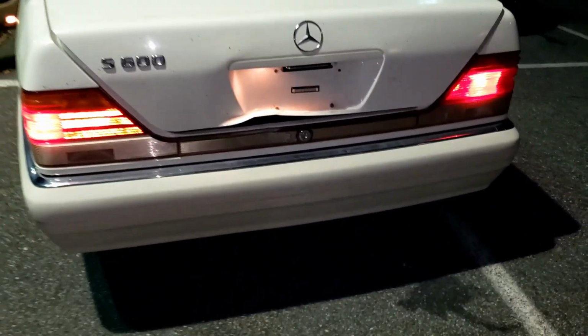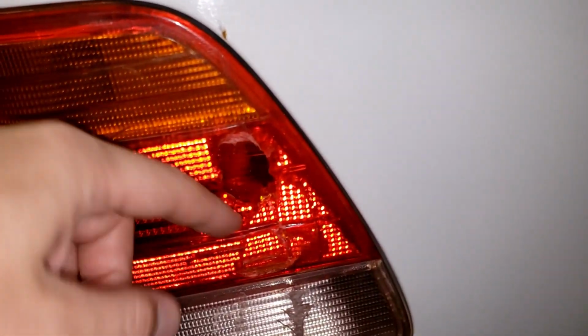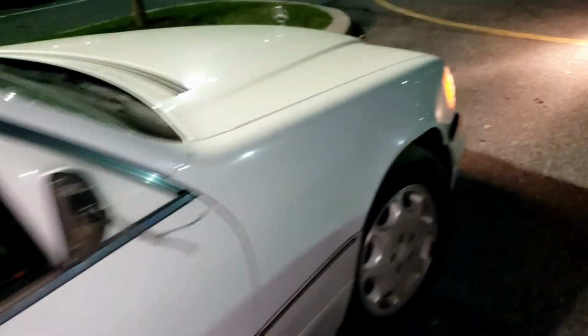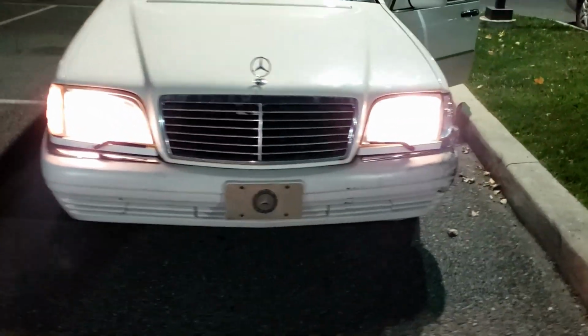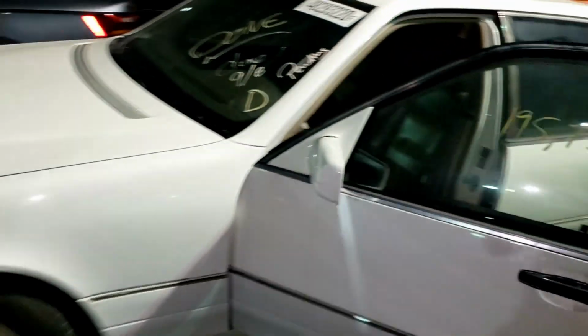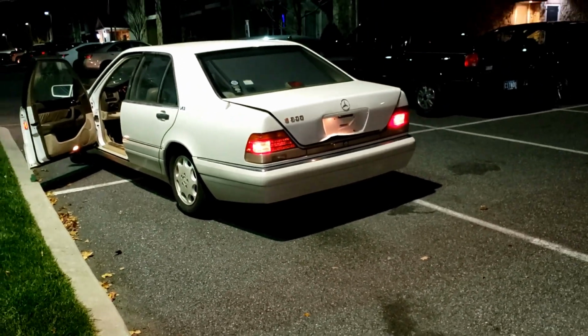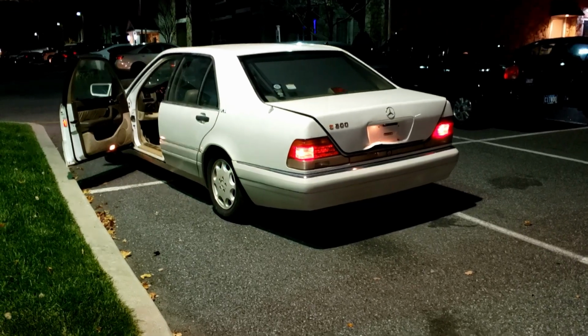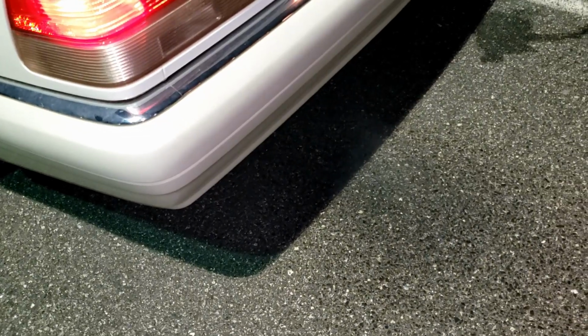Let's see what still works here. All right. By the way, this thing is damaged too, unfortunately. It smells so bad, man. By the way, I want to park this car here and then start working on the removal of everything. You see this smoke? Jesus.